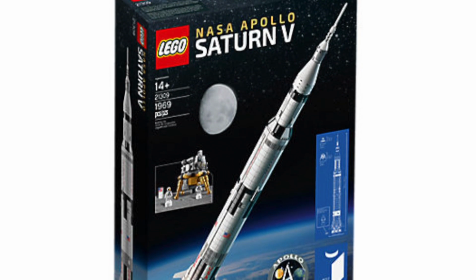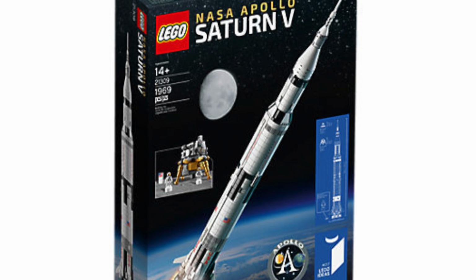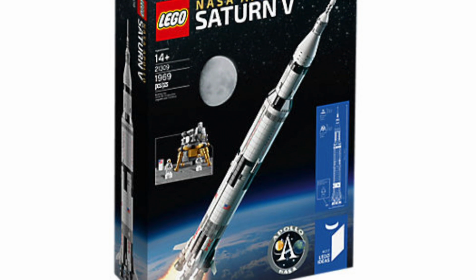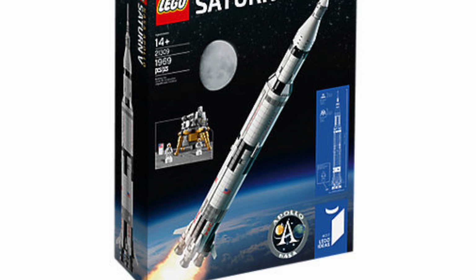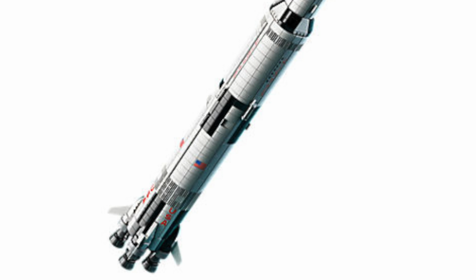So again, the Ideas line, I've mentioned this even last cast. This is fan-made creations that Lego picks up. They're voted on, and they totally make them into a set. This one is a very large NASA Apollo rocket. It's the one that went to the moon for the first time, so it has a lot of appeal. There's a lot of cool little builds in it, and it's around $120.